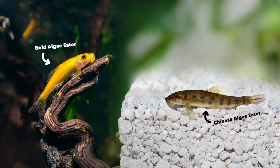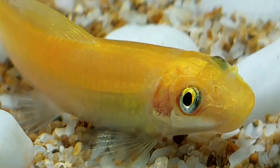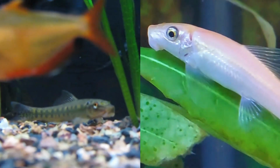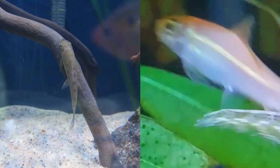So the first one, I'm going to kick off with the most popular, the fish with the popular name Algae-Eater. There's several of them. We're not going to do Chinese and gold algae eaters. Gold algae eaters are Chinese algae eaters that have been bred to have a gold color. Most of them are albino, so they have red eyes, but not all of them. Gold algae eaters and Chinese algae eaters are the same species.